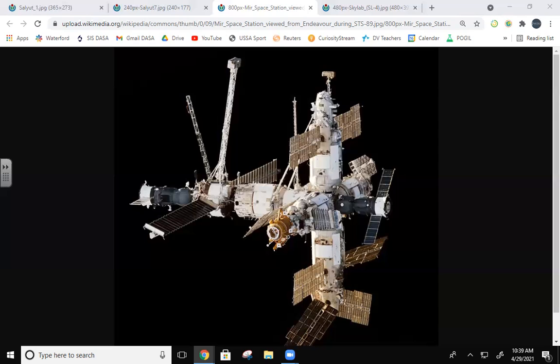Mir was in orbit for 15 years. This was designed by the Soviets. Go figure. Yeah, it is a mess. It was occupied for a total of 4,500 days. So it was occupied the majority of its time. It was in orbit for 5,500 days and occupied for 4,500 days. So it was only unoccupied for about 20% of its lifetime, which is pretty good.